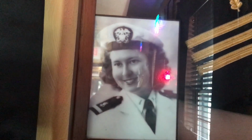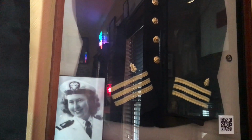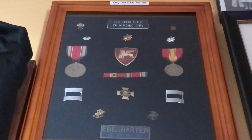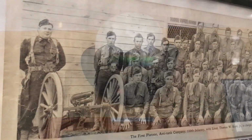Virginia Eberharder was from nearby Mill Run, Pennsylvania. Graduated Connellsville High School in 41 and 45, enlisted as a nurse. She ended up becoming, in the 1960s, one of the first nurses to achieve the rank of commander. And this is her uniform. They got various medals that she was awarded, and her cap up top.